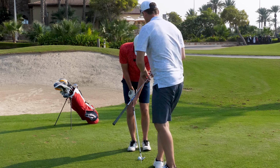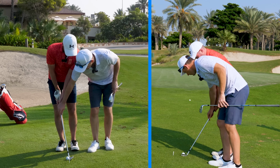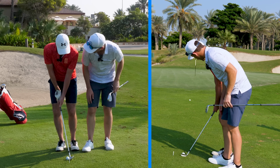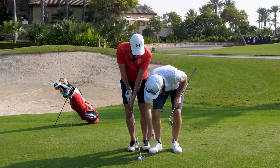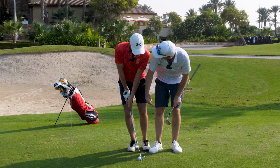Okay, right. Now what this is going to do, when you start to level off those shoulders, it's going to help you create more of a what? Downward angle of attack, right? So we're going to strike slightly down on that golf ball, so the club's going to finally ground out just after the golf ball, and you're going to secure contact.